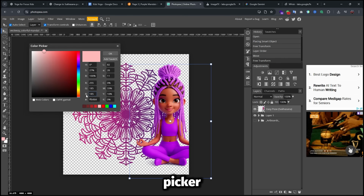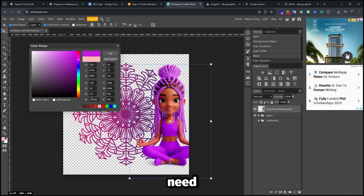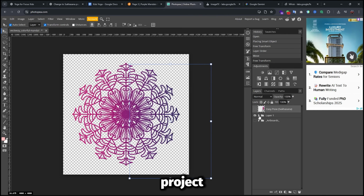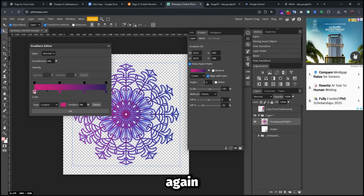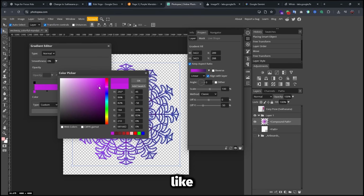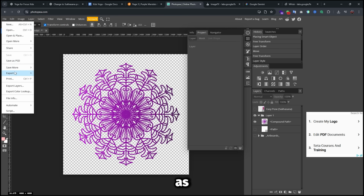You can easily identify the color by dropping the character inside the project. Then use the color picker to identify the color code that you need. Copy the code and either hide the character or simply delete it from the Photopea project. Then double-click the flower layer again and change this color to the copied color code. Select the next color, paste the same code, but this time make it lighter or darker like this. Repeat this for the others till you have the look you want. Now export the image as a PNG file.